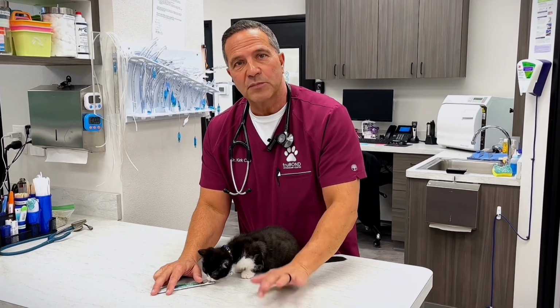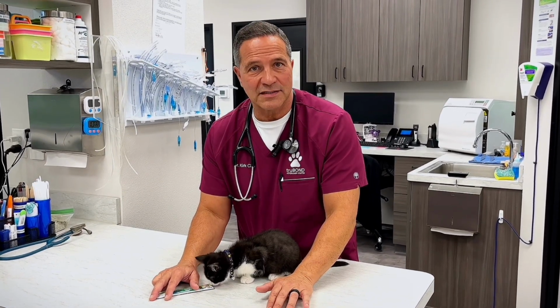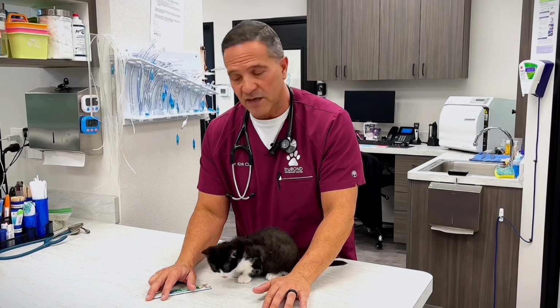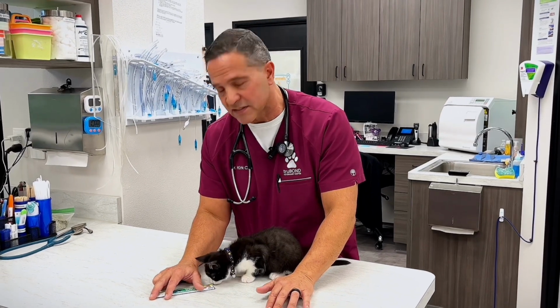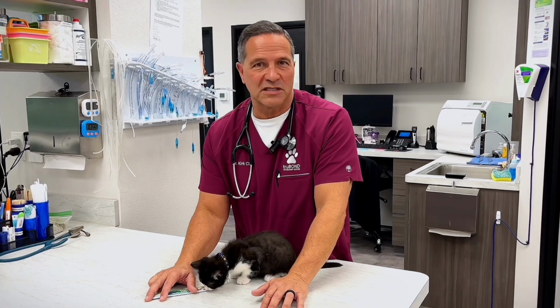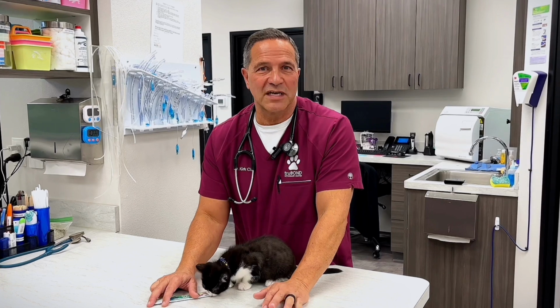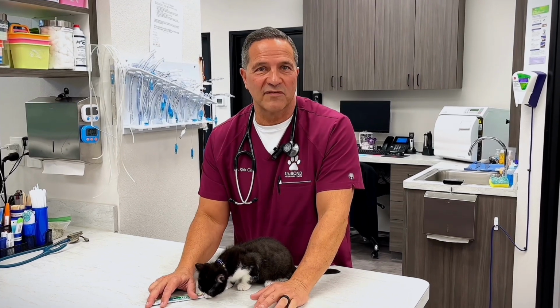So the vaccine protocol is going to be every 3 to 4 weeks. We're going to start at about 6 to 8 weeks of age, and we're going to finish up with the protocol probably around 16 weeks of age. And then we talk about spaying and neutering, typically around 6 months of age. So those are the things we look to do. We also like to make sure that we're taking care of any intestinal parasites and prevention.